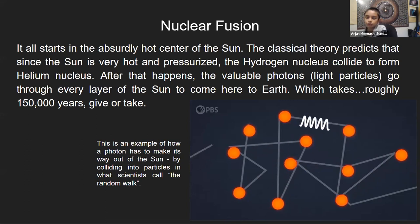So when that flurry of particles is released, they have to go through many obstacles because the sun isn't empty. It's full of free electrons, protons, and neutrons. Those are subatomic particles. So light has to go through every one of those particles, bumping in and out and in and out. And this bumping of particles is what scientists call the random walk.